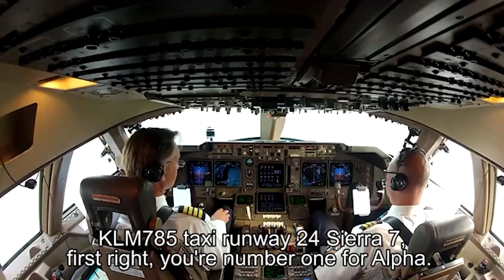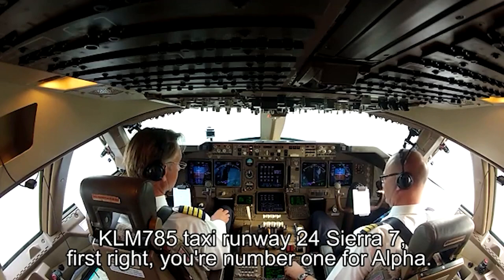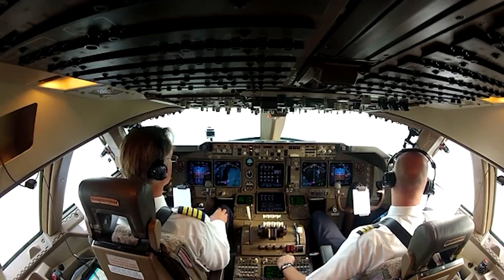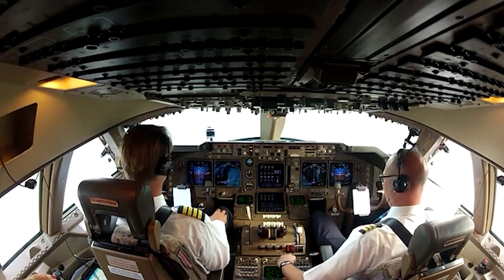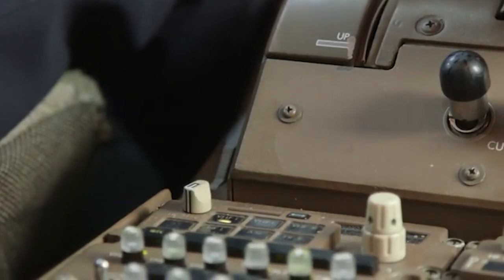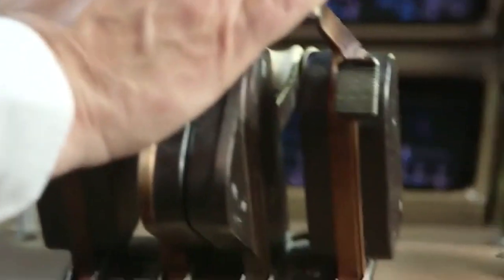Ground KLM 785. Request taxi. 785, taxi runway 24 Sierra 7, first right, number 1 for Alpha. First right, number 1 for Alpha, taxi runway 24 Sierra 7, KLM 785. Right clear, left clear, here we go.